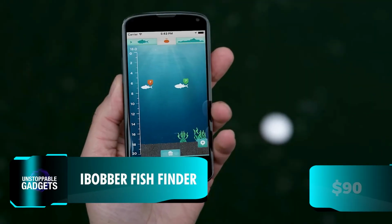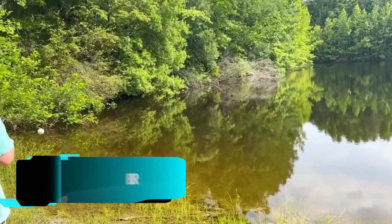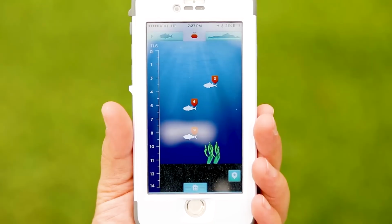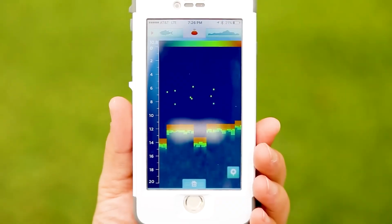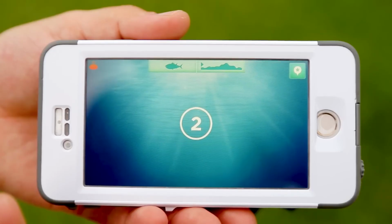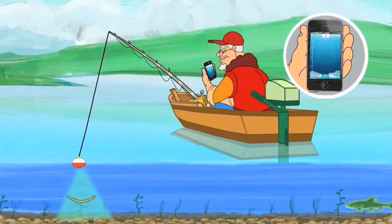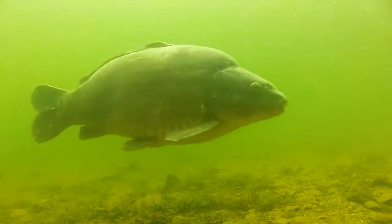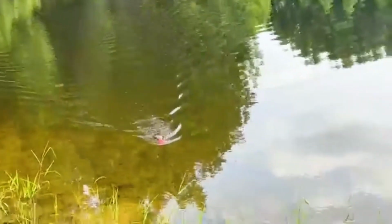This $90 tool is similar, but instead of bringing the fish to you, you go to the fish. It works with sonar signals that are sent up to 40 meters deep and reflect visual images of anything beneath the water surface. This helps you A. map the waterbed, and B. see if there are schools of fish or individual fish around, what size they are, and at what depth. So, no need for hours of guesswork anymore.